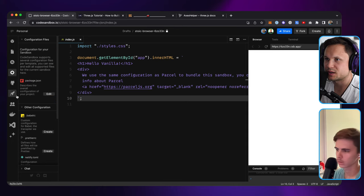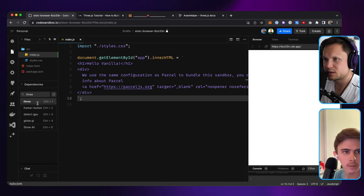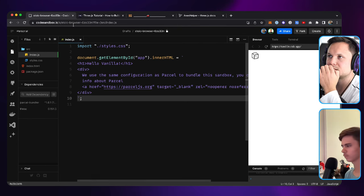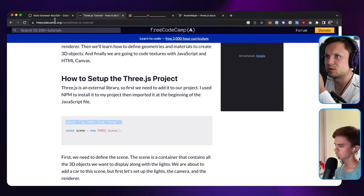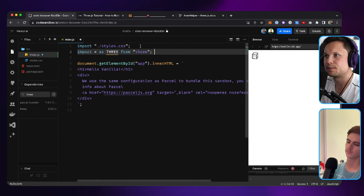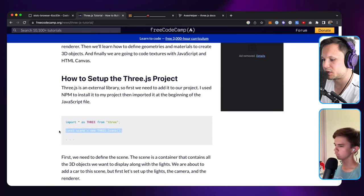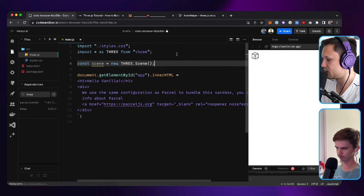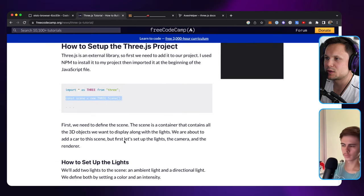Same as before, we need to import 3JS. So we need to go to dependencies here. Add three. Let it install that. And then we need to import that into our JavaScript, on the top. Nice. And then, of course, we want to create our scene. First, we need to define the scene.